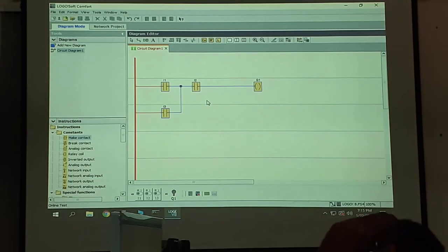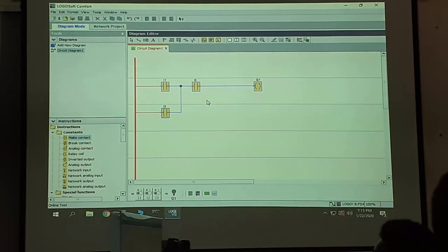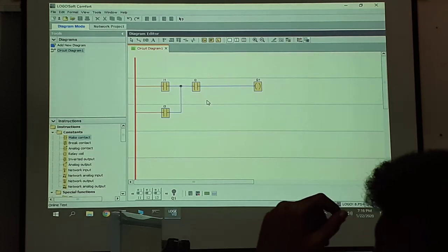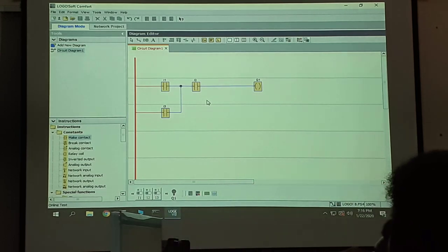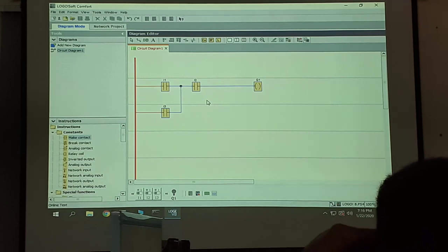So what is the problem with this? You see, there is one problem. What is the problem? That person needs to push and keep it held. Yes. That is the big problem, right? Yeah. We will not keep a person to push and hold all day. So what do you have to make? We have to convert the program into latching.